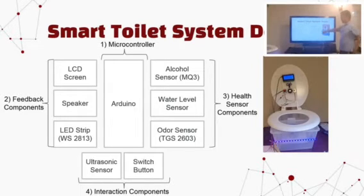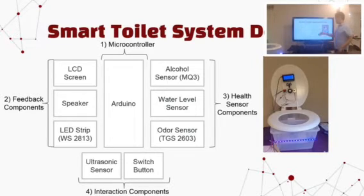Next, we have the health sensor components. These are the components that will scan your pee or poop to detect if it has germs or is completely fine. After it's done, it will send you feedback depending on the components. Next, we have the interaction components. These components will make the things work. When you scan this, it will turn the system on, and when you push the button, the system will scan the pee.